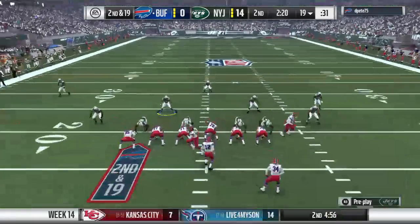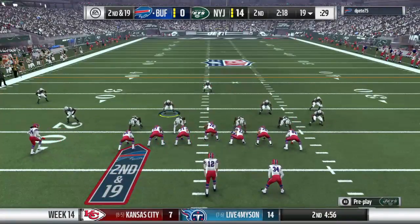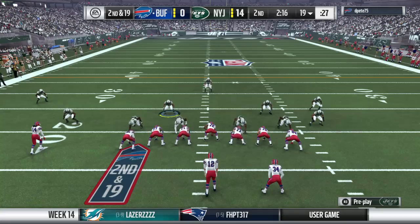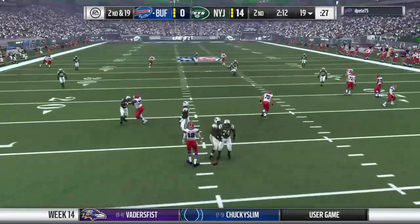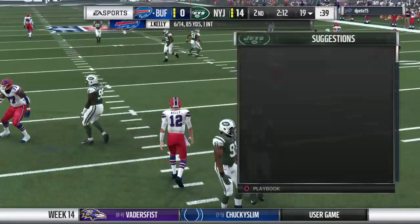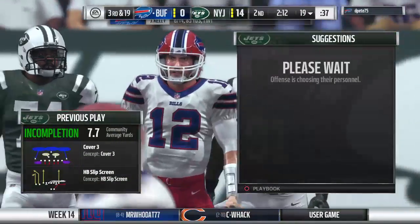Boy, he came in off the edge so quickly there. Look out, because that's exactly what was being shouted by the offensive lineman to his quarterback, because he had no chance to block him. Charles Clay is tight in the intended target, and it's third down.